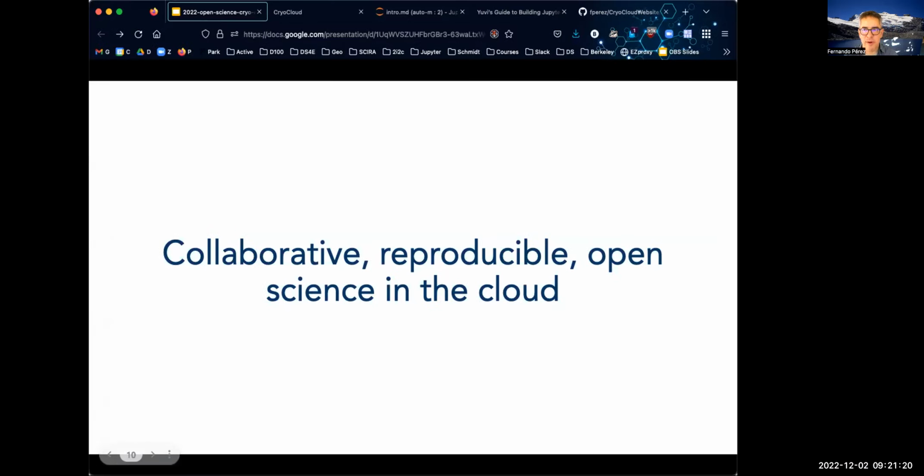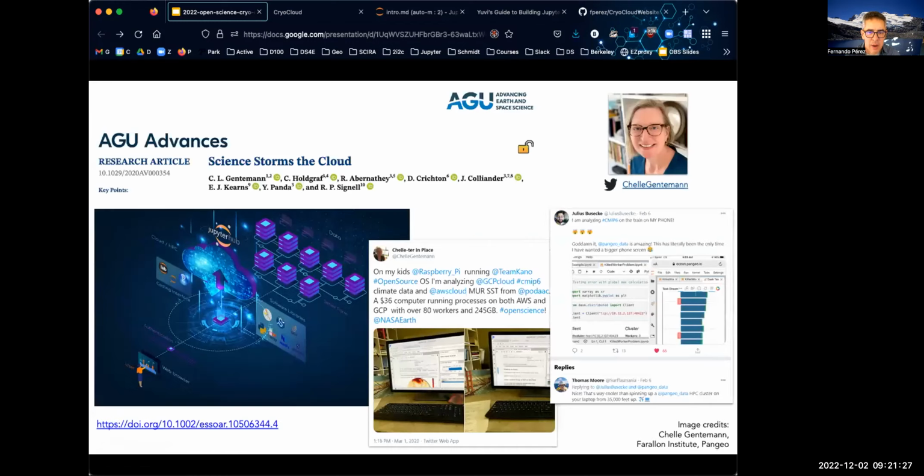It's great to see everyone here. So I want to give a bit of a high-level overview of how we are thinking about this, and a lot of this thinking is really motivated by papers like this one, whose authors, some of whom are actually in the room here. Jim Colliander is one of the authors of this paper. Yui Panda, one of our engineers, who's done a lot of the heavy lifting for this hub, is as well.